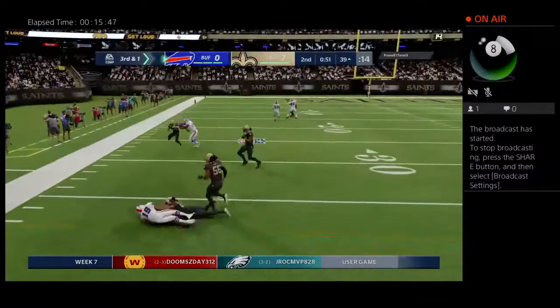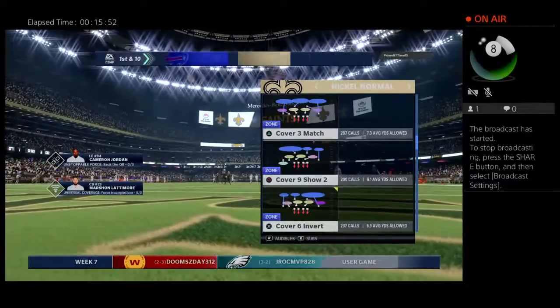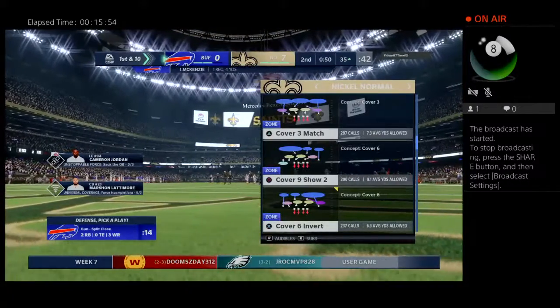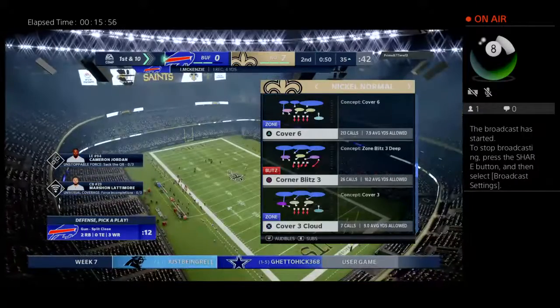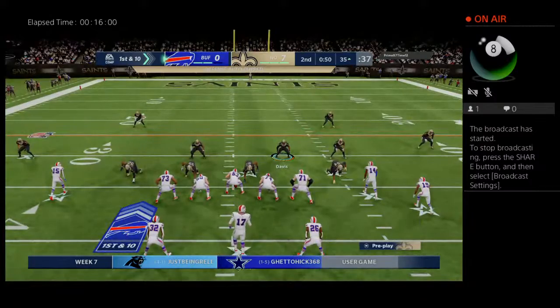The throw on target to his receiver, McKenzie. Now the Bills are going to use the first of their timeouts as the clock shows 50 seconds to play here in half number 1. Ball up to the 35 now as they come up on 1st and 10.